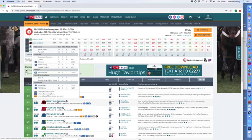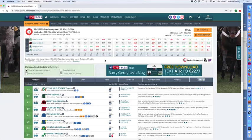If Emily Goldfinch wins by a neck, it will be a diminishing neck, not an increasing neck. There you go. That's my prediction.